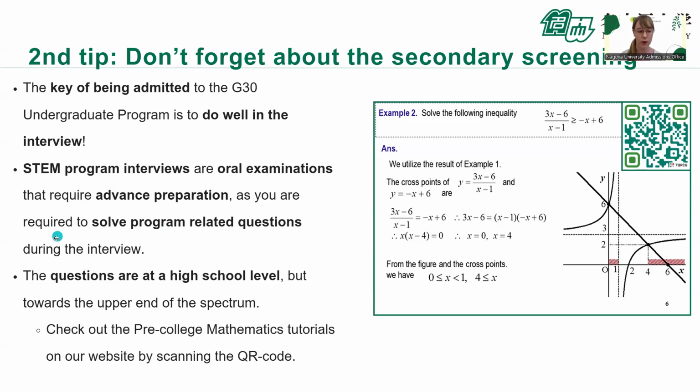As I mentioned, you are required to solve program-related questions during the interview. You might be given this kind of question, and then the professor will say, please solve it on Zoom in front of the panel of professors. You have to just use pen and paper. You cannot use a calculator or anything like that. And you have to show with your camera while you're doing the calculations, so they know that it's you who is solving the questions. If you can solve this properly, then you might have a chance to enter the program. But if not, it will be difficult to enter.